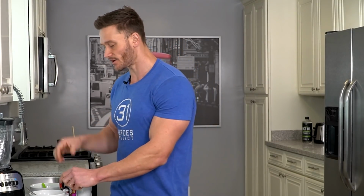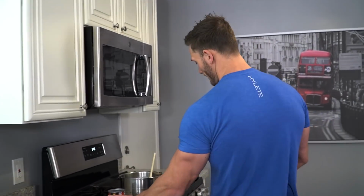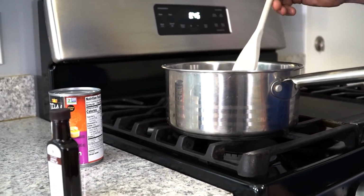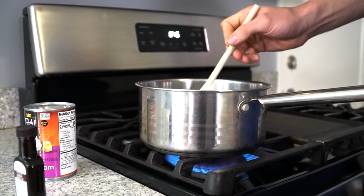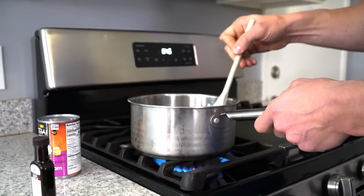So let's head on over here to the stovetop real quick and I'll show you what we got going on. Okay, turn this on. I already took a can of this. I'm going to fire this up real quick. Okay, bring this up to a nice hot temperature. This coconut is going to melt very fast.